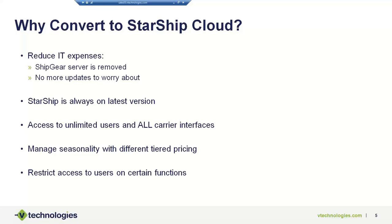Accessibility to unlimited users and all carrier interfaces. This is a huge one, especially when we talk about companies who have multiple users or even having all the carriers to be applied. When we talk about LTL, LTL becomes very transactional. So we know customers are switching carriers quite often. So again, just being able to check a box and configure a carrier on the fly is very appealing to a lot of users. So again, we give you access to all of those that are in our portfolio.